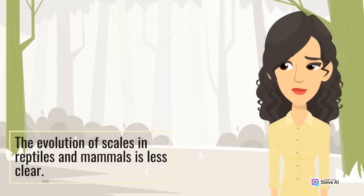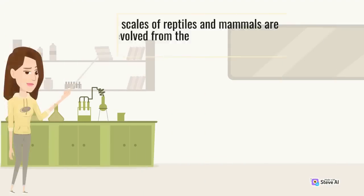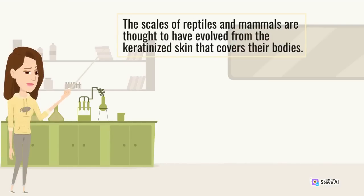The evolution of scales in reptiles and mammals is less clear. However, it is believed that reptiles and mammals evolved their scales independently from fishes. The scales of reptiles and mammals are thought to have evolved from the keratinized skin that covers their bodies.